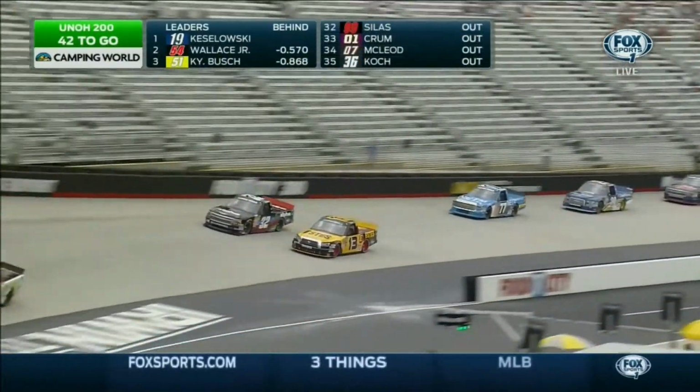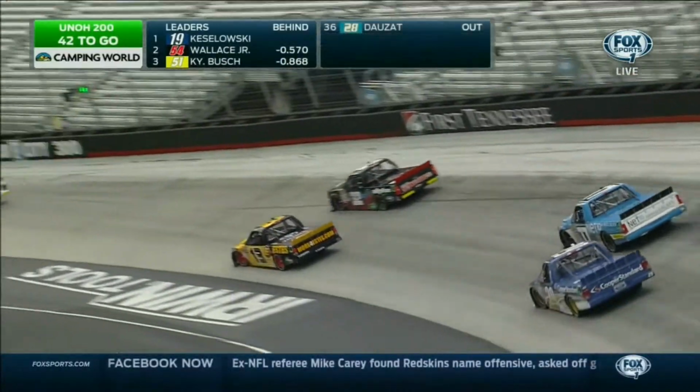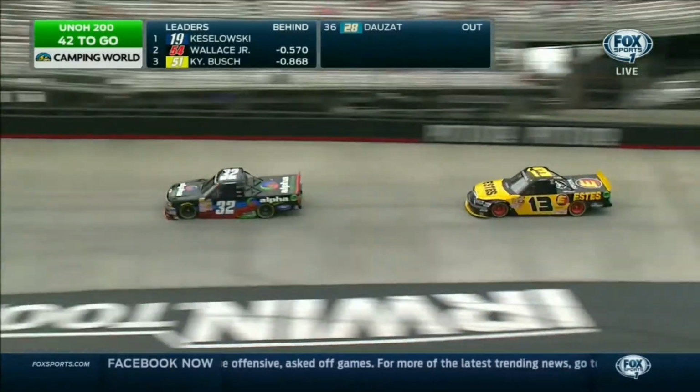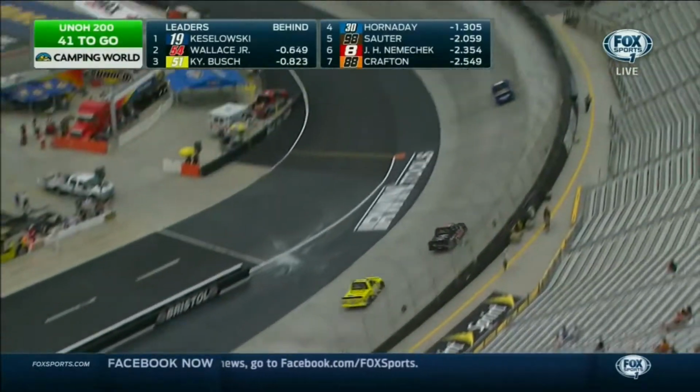What about that move by Ben Rhodes? He was able to squeeze to the outside of Armand Quiroga, and now he's going after Jeb Burton. Rhodes took the wave around on our caution before last, and look, he's driven inside the top 10. Fast truck, too.